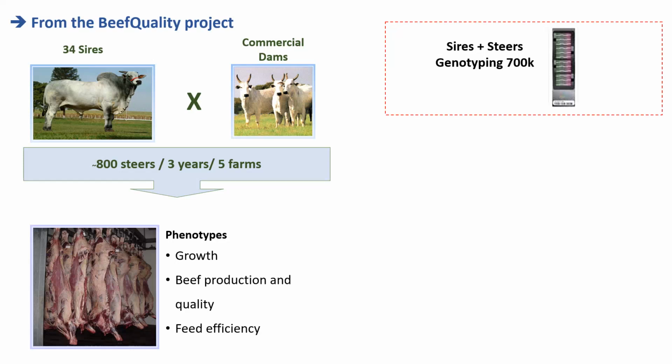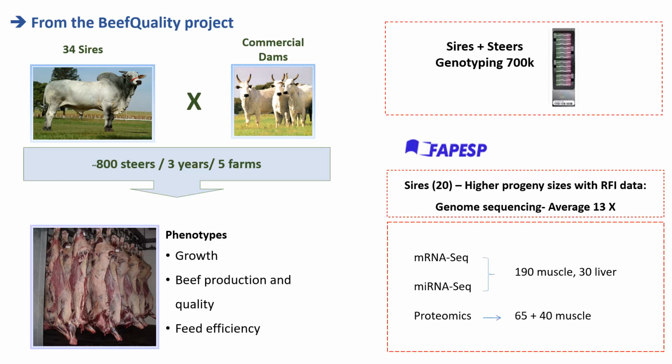When this Embrapa project was finished, we applied for a FAPESP budget, and with this we were able to sequence the genome of 20 sires, the ones that had the largest progeny size with residual feed intake data recorded. We also did mRNA and miRNA sequencing from approximately 190 muscle samples and 30 liver samples, and we did the proteomic profile of 65 and 40 muscle samples.